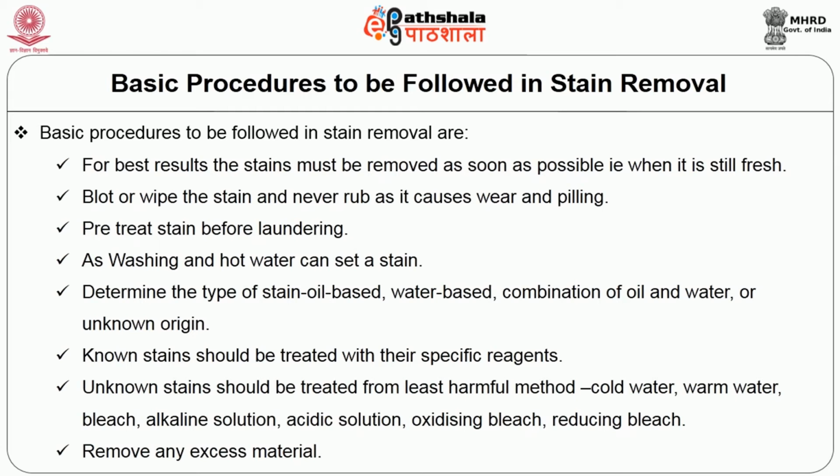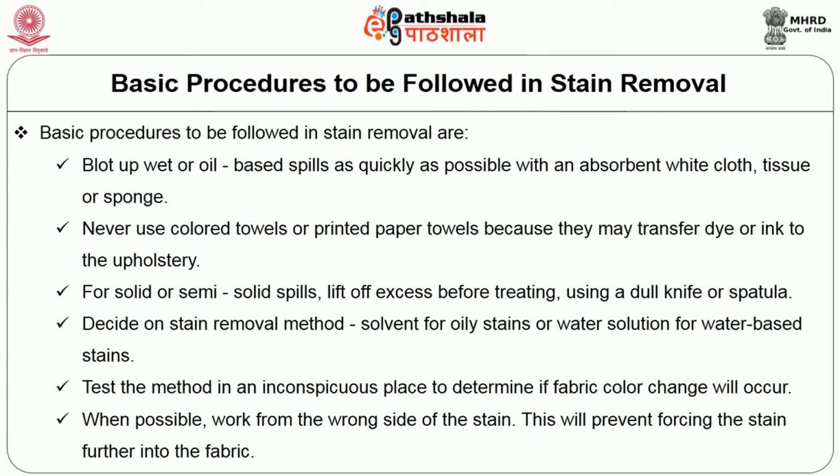Unknown stains should be treated starting from the least harmful method, that is cold water, warm water, bleach, alkaline solution, acidic solution, oxidizing bleach, and reducing bleach. Remove any excess material. Blot up wet or oil-based spills as quickly as possible with an absorbent white cloth, tissue or sponge. Never use colored towels or printed paper towels because they may transfer dye or ink to the upholstery. For solid or semi-solid spills, lift off excess before treating using a dull knife or spatula.